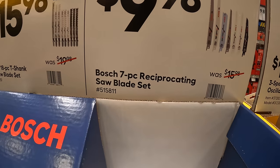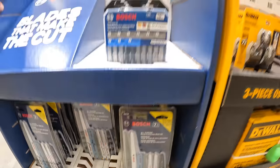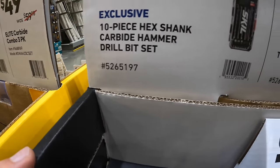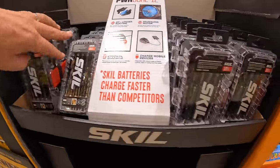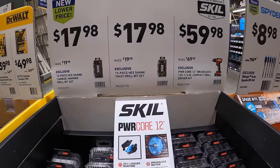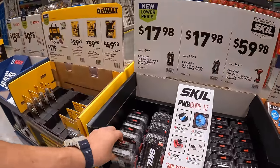$9.98 for their 7-piece reciprocating saw blade set, was $15.98. Already been through this. Continuing on with Skil, they do have for $17.98, was $19.98, their 10-piece hex shank carbide hammer drill bit set. This one's the 15-piece, that one's right here. And for the same price, $17.98, they do have the 15-piece shank twist drill bit set. I like that case. They did a good job designing that.